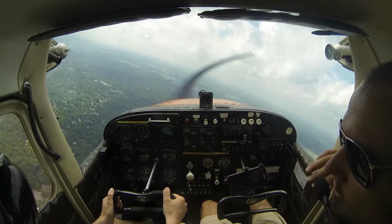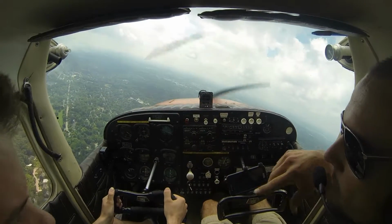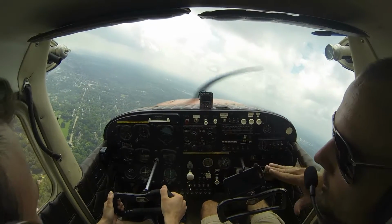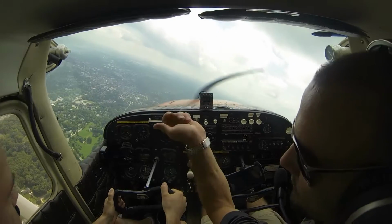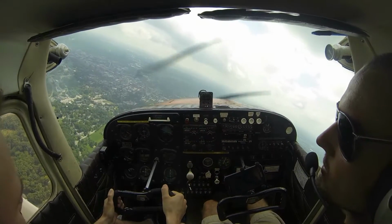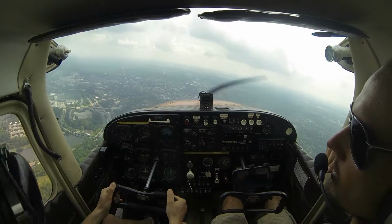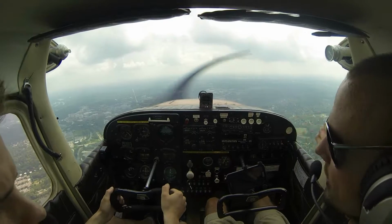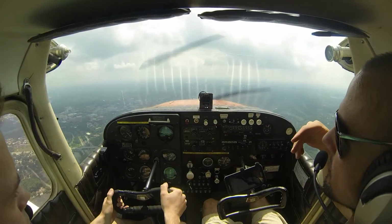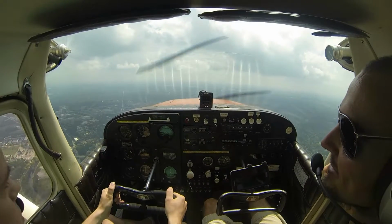A good reference I use for a 30-degree bank turn is actually the wing strut, making it parallel with the ground. About 30 degrees from the wing. So as we get towards 30 degrees, you'll see that wing strut's just about parallel with the ground. That's a good tip. It also gives you something to look at outside the airplane, to keep your eyes outside. That's my biggest struggle with students, encouraging them to look outside.